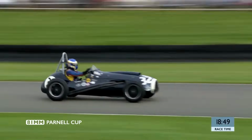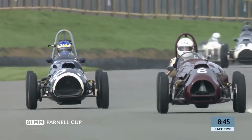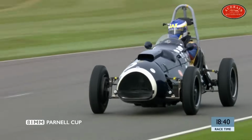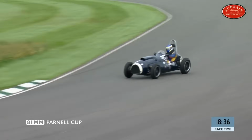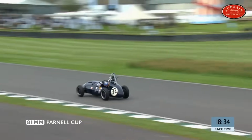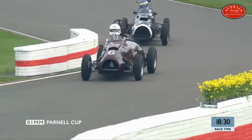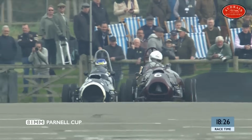Julian Wilton, car number 7, has vaulted up the order into about 5th position from, I think, 11th on the grid. Yeah, and you can see up front, though, the whites of John Muir's eyes. The visor completely transparent as he makes his way. You can see how hard they have to work these cars. The elbows moving side to side as they now come into the braking zone for the final chicane to end lap 1 of the Parnell Cup.